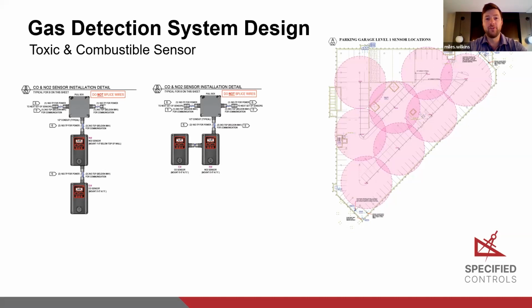In service facilities and car dealerships, we see the left scenario more, because sometimes you're going to have diesel vehicles with the exhaust towards the ceiling. And so you'd put the NO2 sensor a foot below the ceiling, and then the CO sensor 5 feet up from the floor.